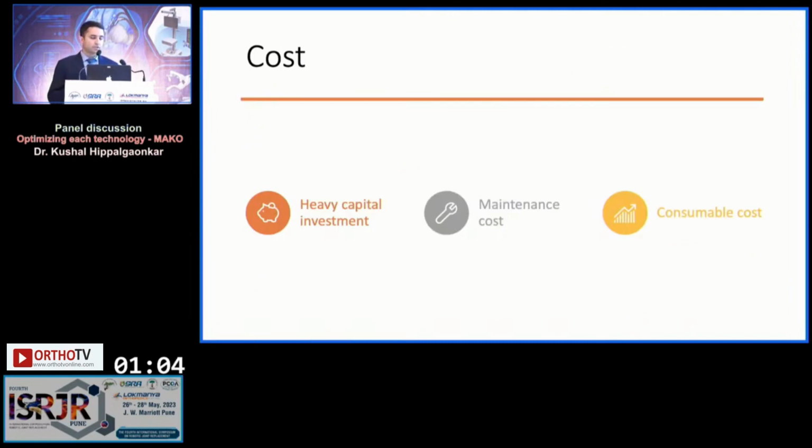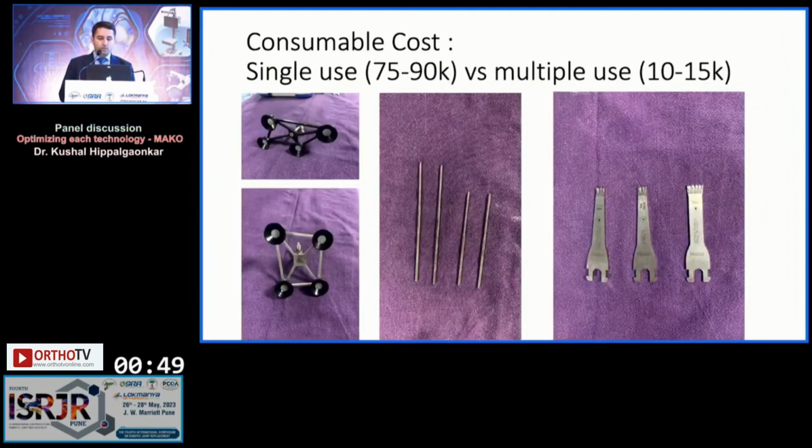Then in terms of cost, yes, there was a heavy capital investment back then, but now there are better models that have come up. Even no upfront payment models are there. So the newer people who are deciding on robotic systems, you can think of this and work it out.